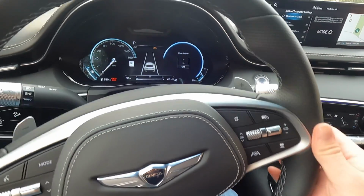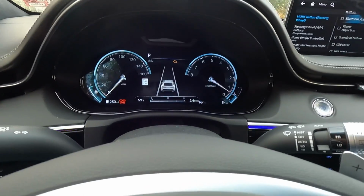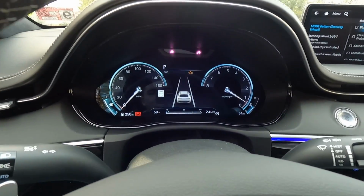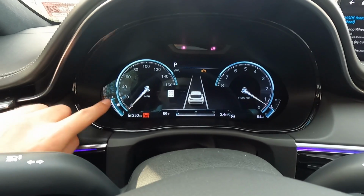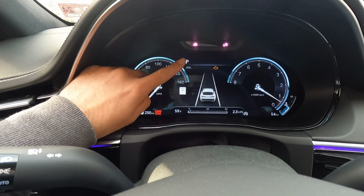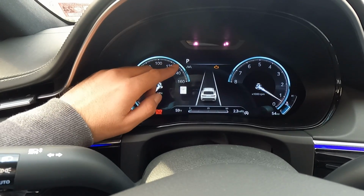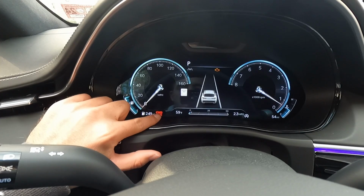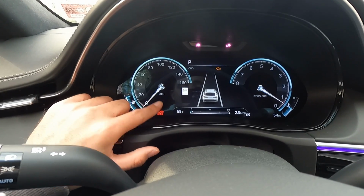But zooming back out, let's go throughout our digital gauge cluster, shall we? So this is basically like your home screen. So on the left-hand side of the screen, you have your fuel gauge, you have your speedometer, you have your speed limit sign right here. That is letting us know that we are in park, or it would let us know if we were in drive, neutral, or reverse. Then that is your fuel range. That lets us know that our parking brake is on.